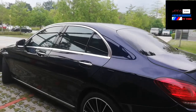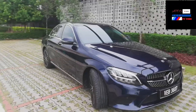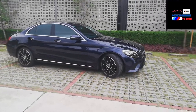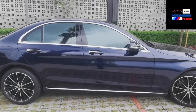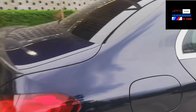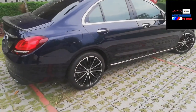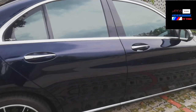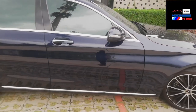Okay, final look of this car. You like it or love it, but I love it. Okay, final look. So nice. This car is very nice. Okay, no matter what people tell, look at the sloping roofline. So nice. Conclusion: is this car still worth buying? Of course, you should get it. A good machine for people who need this. Consider this as a Mercedes-Benz, of course, it deserves the badge.